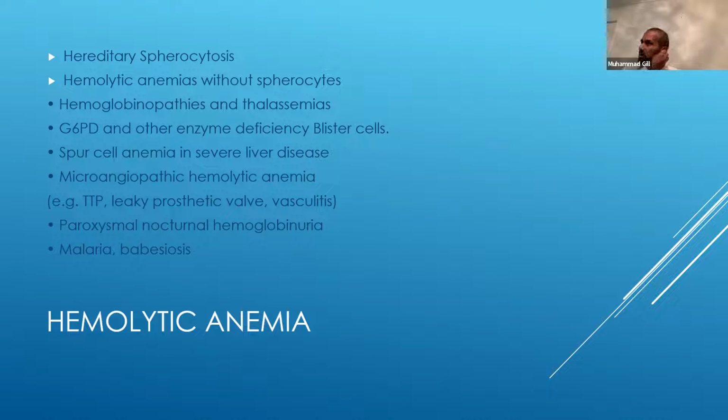I just want to mention, a lot of times, especially for students and residents, it's worthwhile, if they see a patient and are suspicious that they have one of these interesting kinds of anemia, to go to the lab and take a look at the peripheral film. It's very easy, very quick. A drop of blood can give you a lot of very interesting information. Next slide, please.